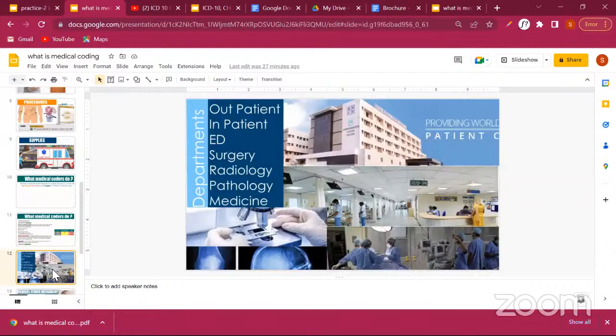So as far as medical coders are concerned, we have various specialties. Coders can work in outpatient. Outpatient, basically in the US, is anything that does not require hospitalization. So outpatient could be you walk into the doctor's cabin and the doctor is just checking you and giving a treatment, or it could be a day surgery where hospitalization is not required, where you are not staying in the hospital. You come in early in the morning, get the procedure done, and by the evening you go home. So that becomes outpatient because you are not in the hospital.